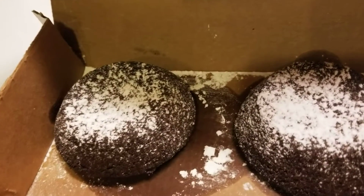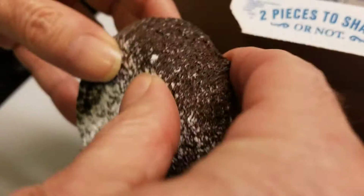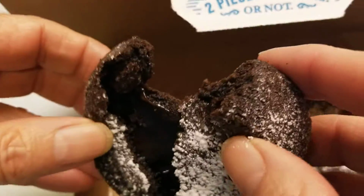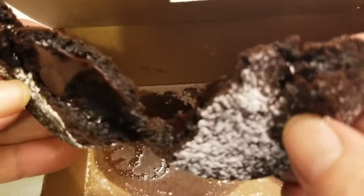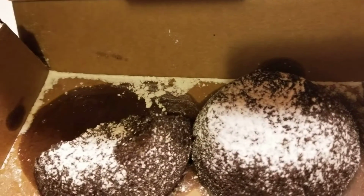Hey, how is it? That's sweet. Oh, it feels like it's just been cooked. It's hard on our side. Oh, wow. Oh, man, it's a lava cake, dude. Yeah, look at that. Oh, that's so beautiful. I'll let you know how it tastes. He's dipping it in the icing. Oh, wow. Oh, man.